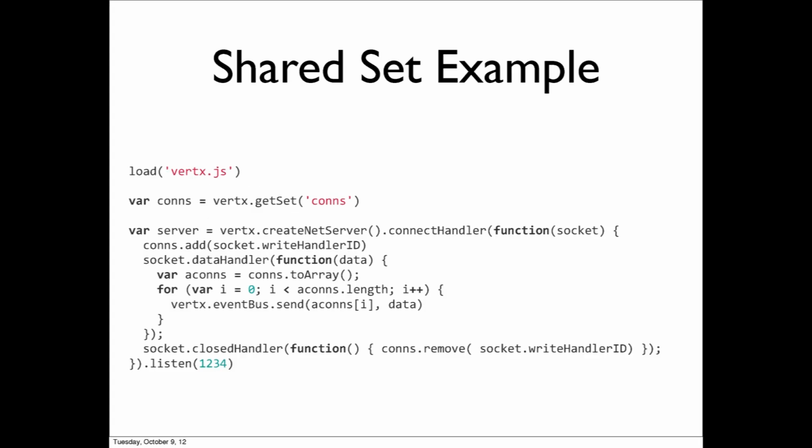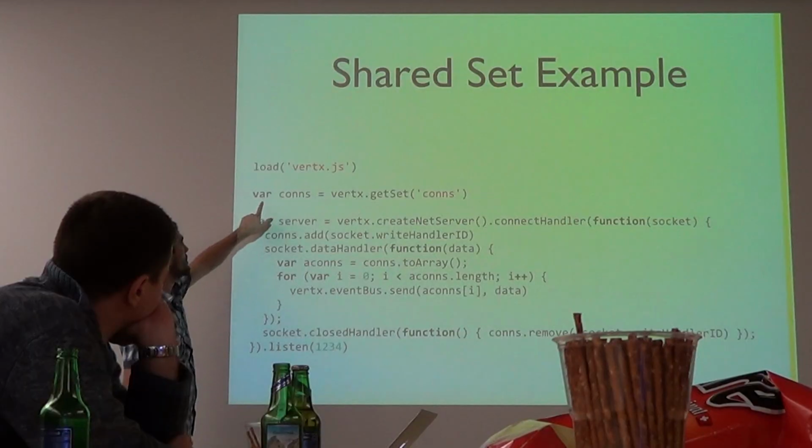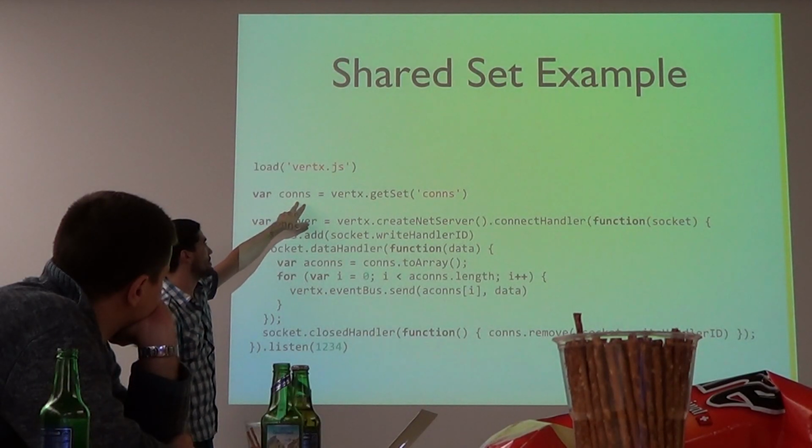So in the shared set example, it's actually pretty simple. It creates a network server with a function there, and this will do a fan out to all the clients. Whenever you connect to this server, whatever you write there will go to all the clients. So here they have a connection set.